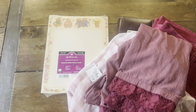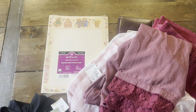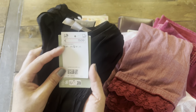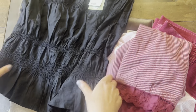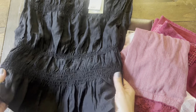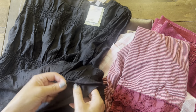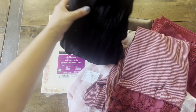And then I was able to find one top that I thought would be good just for casual wear, even in the office. This is an H&M brand and the tag's still on it, so I got it for myself. Just a cute little top. You can wear it with jeans. It also has lining on it, so I'm excited to wear that.